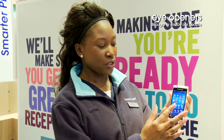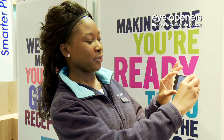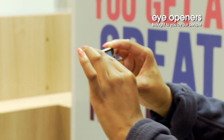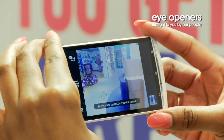It also has a nice new feature, which is the 3D sweep, which allows you to film in a panoramic style. So you just follow the cursor around the screen, which basically just picks up the images around you and turns it into a video.